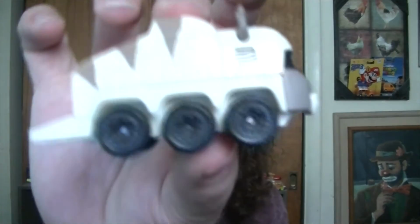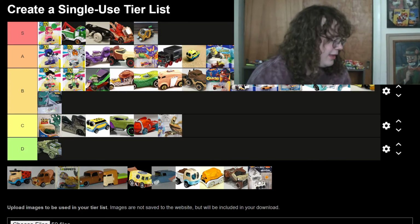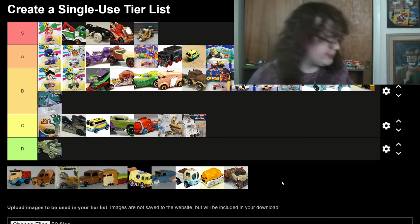Next up, we have Appa. I love Appa. It's fine. It's just all... It feels very weak. It feels like a Burger King or McDonald's toy. So I want to like this one more. It's C tier. Now technically I do have more in this series. They're just not with me right now.